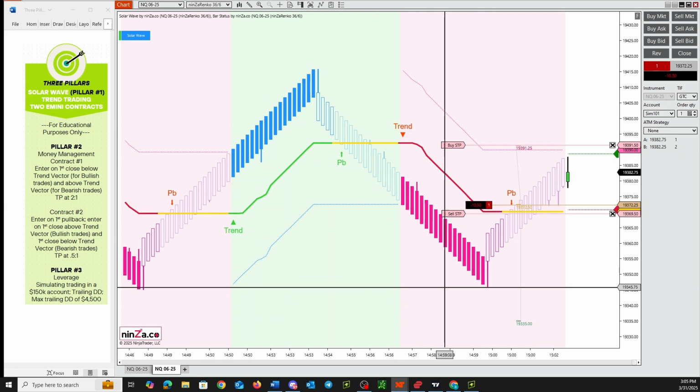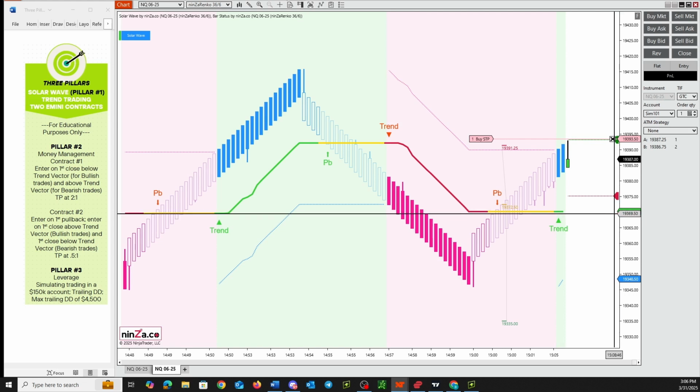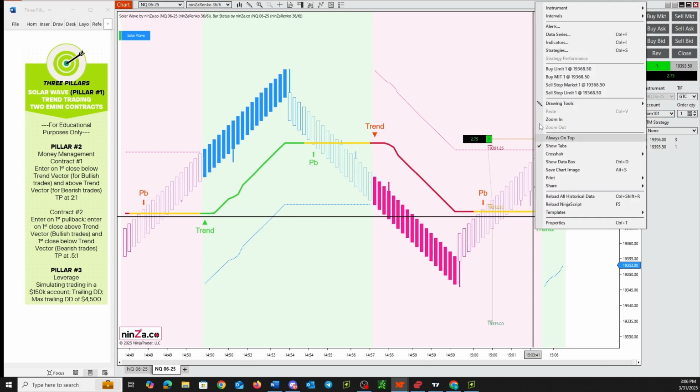When you get into price action like this, if you got your stop loss there, you could put another buy stop in right here for the momentum trade, which just took us out. Now, on the momentum trade, I'm not willing to give it too much room.